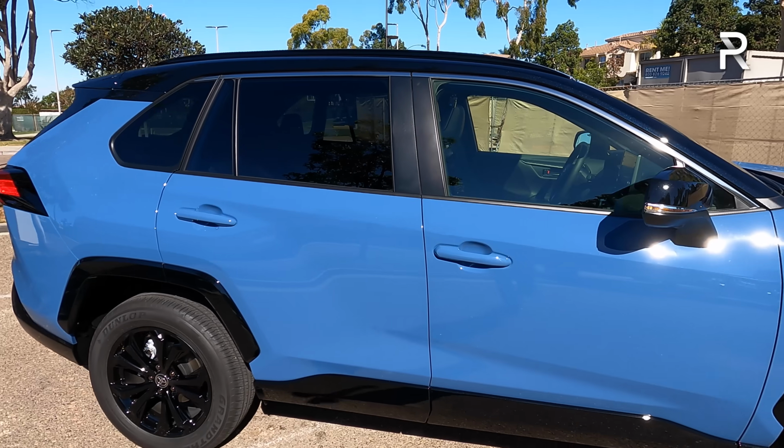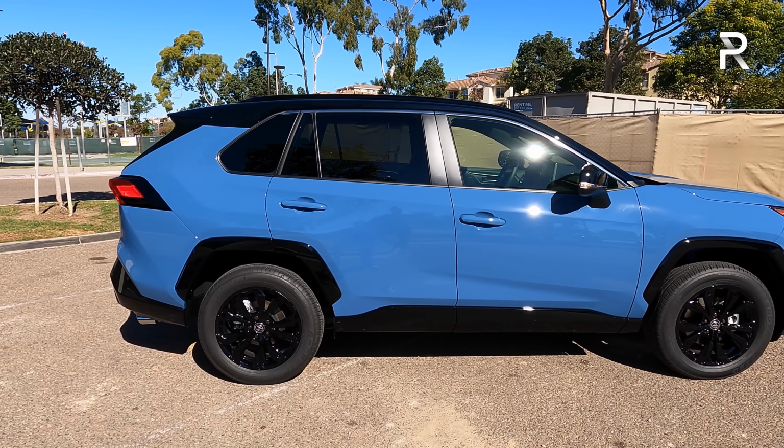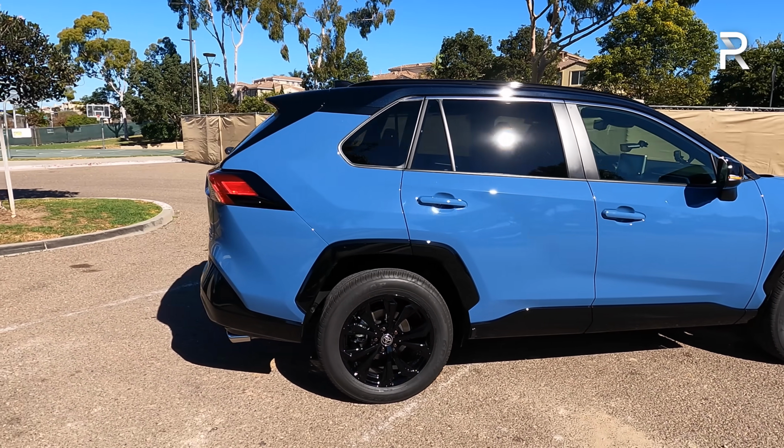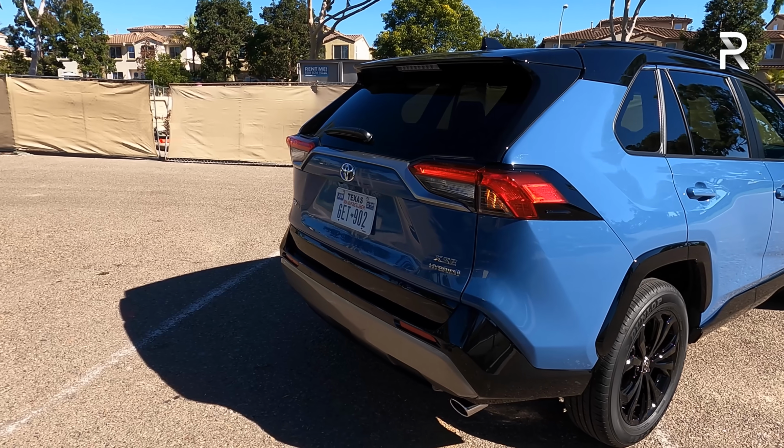And really, a lot of people like the miniature 4Runner look that Toyota introduced when they introduced this redesigned RAV4. It's really been doing well in the marketplace. This is the best-selling compact crossover that you can find today in America.